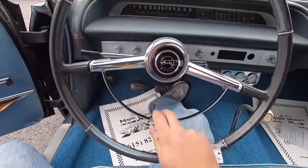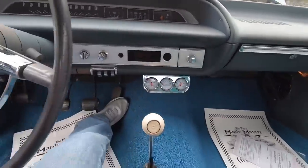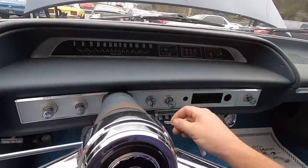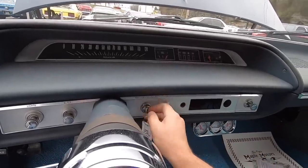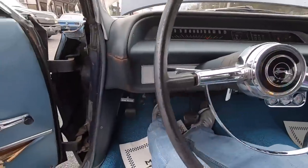Hopping in the car, horn does work. Windshield wipers do not work. Majority of our gauges under the dash, they all work. Our gas gauge did work. I put $20 in it and it came up. Also, the speedometer comes up. The brake release does work as well.